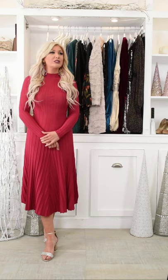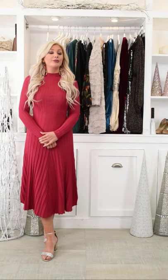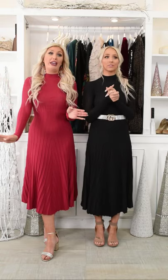Hello. Amy's obsessed with this thing. Oh, she loves it. She seriously put this on and was like, oh, I need that. Just like that, too. This is the, hang on. Oh, right there. The ruffled midi dress in burgundy and black for $46. This is so comfortable and really, really cute.